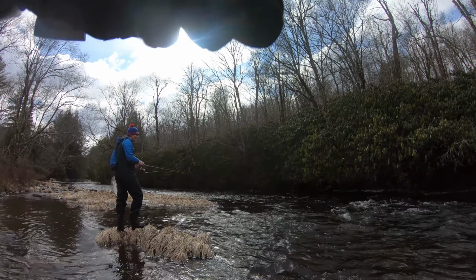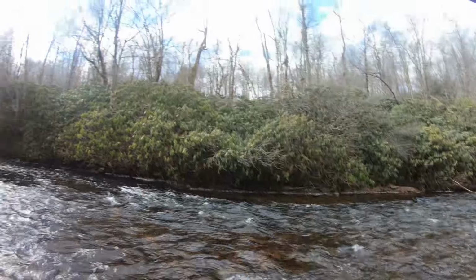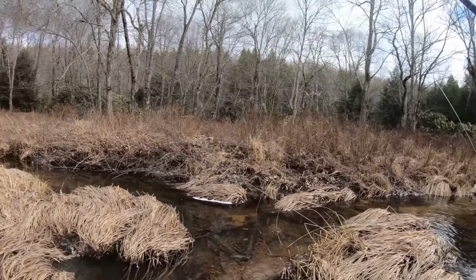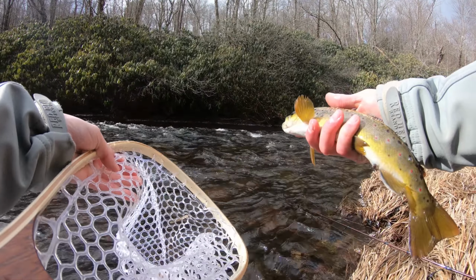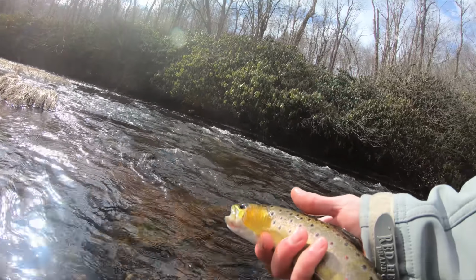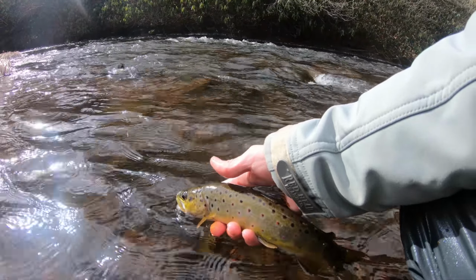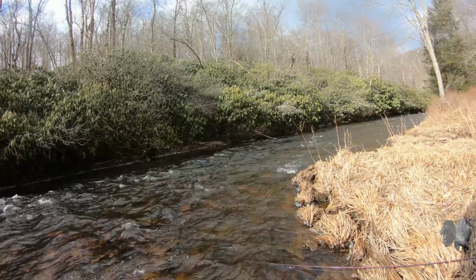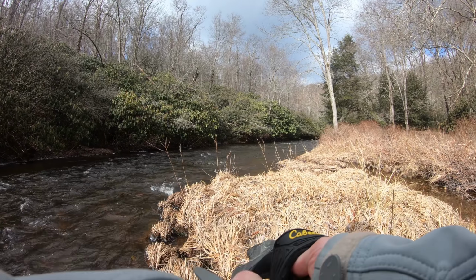There's one. That one? Yeah. Nice, dude. Another brown. This guy looks a little bit more wild. Might be wild, I don't know. Can't tell. He's got good colors, I think he is. No clipped fin really. Awesome. Heck yeah. It is so cold, but it warms you up a little bit catching these brownies.